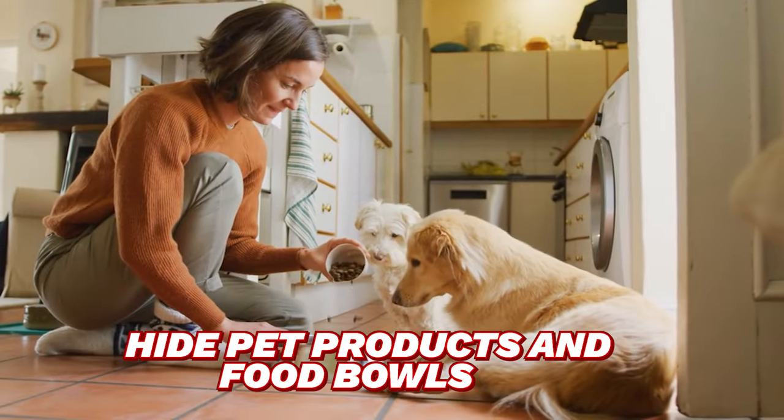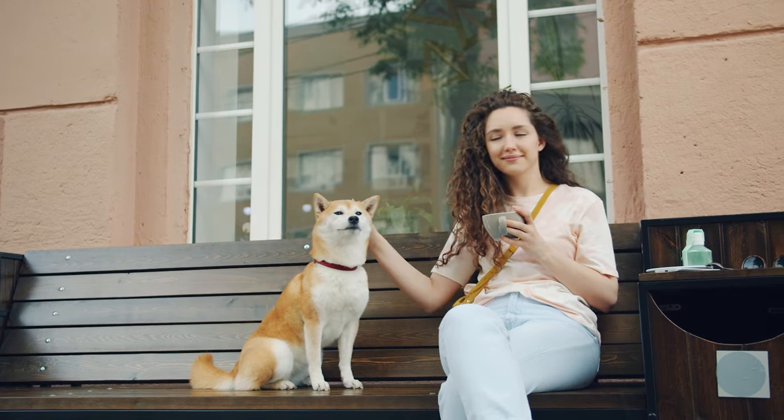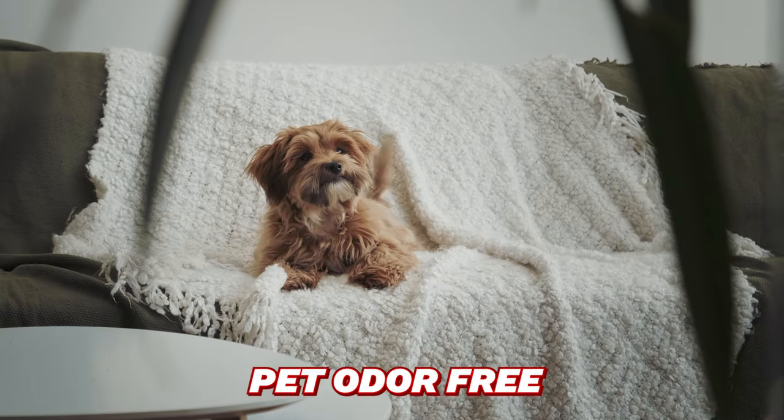Hide pet products in food bowls. Remove pet odors and stains. Consider boarding pets or taking them out during showings. Keep those carpets pet odor free.